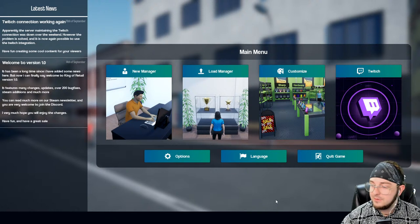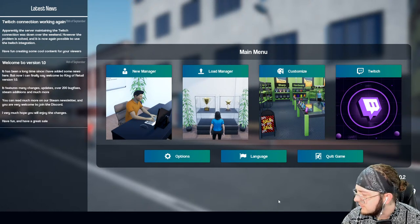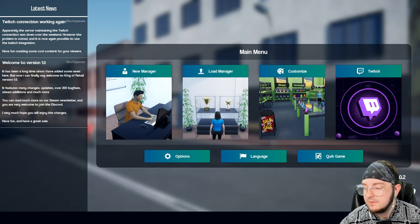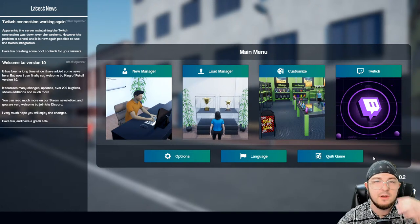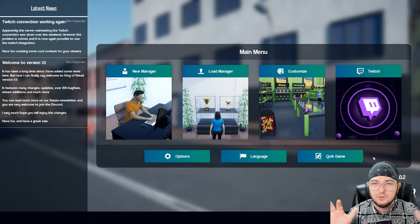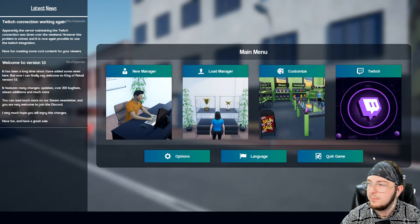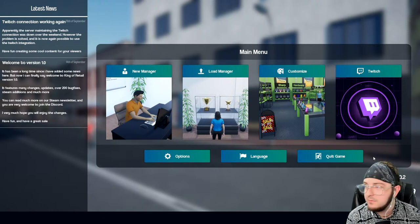Guess what? Today there has been an update. I don't know if it was today. What's today? Friday? I think it was today. There was an update for King of Retail, something we've been talking about with all these bugs and overloading systems, a lot of not-good optimization. But I will go over the update that came out today.